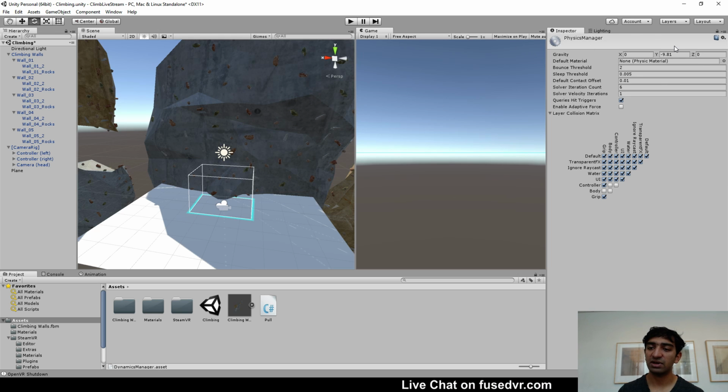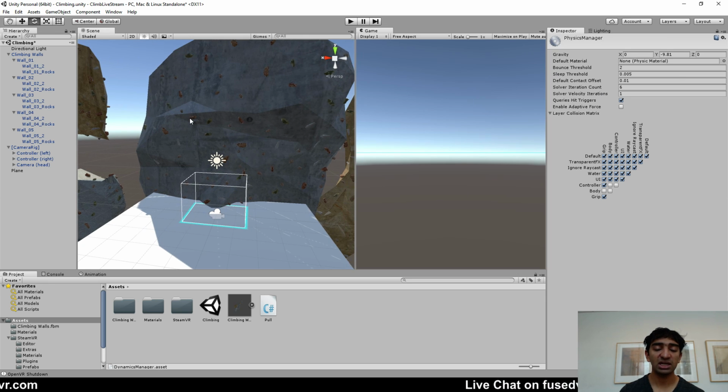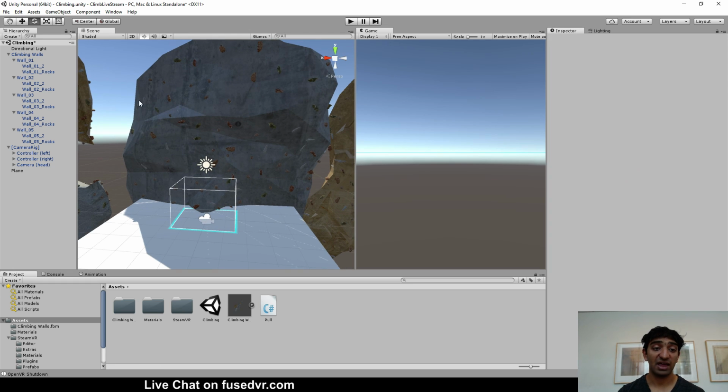You can also set gravity here, so when we fall down, I can speed this up or slow it down. Naturally, the gravity number is 9.81 meters per second downwards, so that's why it's negative. That's pretty much all we need to set here. Now if we test this out and I put my controller into the plane, I won't be able to grip it, whereas it'll only work with the rocks. But that's the basics of that right there.